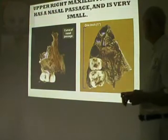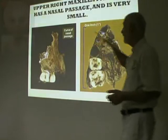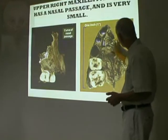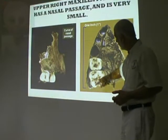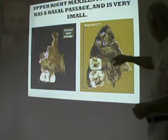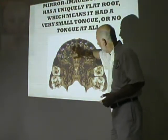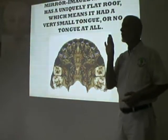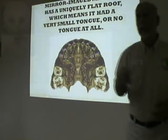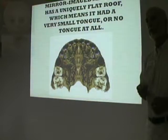Next slide. This is the piece of maxilla, the detached piece of maxilla, and that's this piece up here. You see that it had a nose opening, and you see the two teeth. We eventually took this tooth for testing, a big mistake, a big disaster. But anyway, nonetheless, this is how it looked. Next slide. You'll see it together, and you see those two fused together to make this. But guess what? This is flat. There's no arch at all. So it indicates that it has a small tongue or no tongue at all. And that goes again to the idea that maybe it communicates by telepathy.